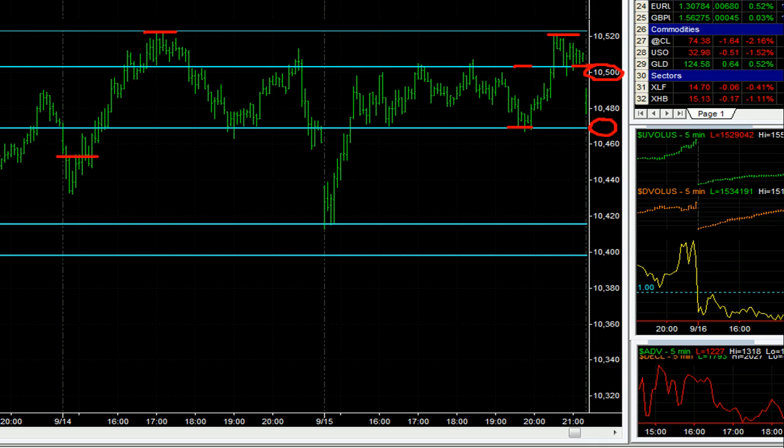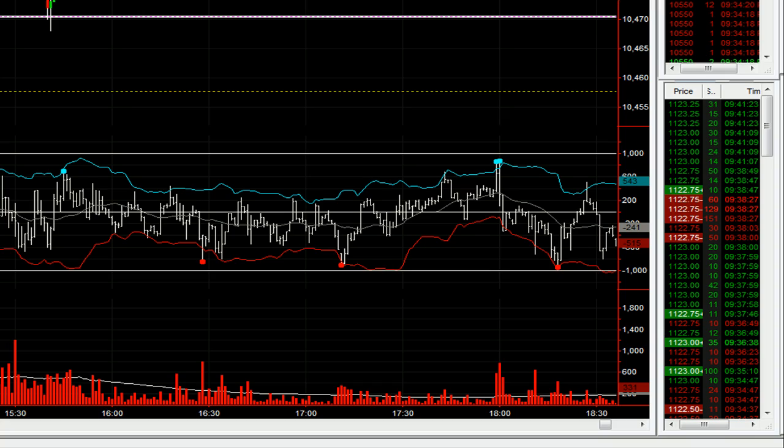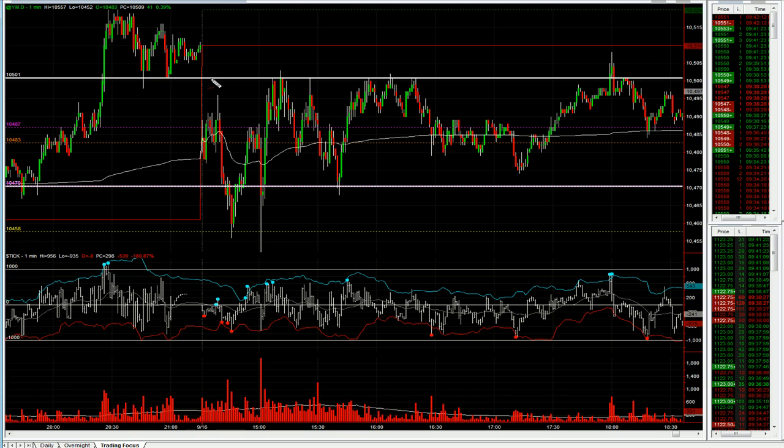So those were the levels we'd put on our chart, and we carried those over onto our 1 minute chart. The white lines here were the levels of interest that we're just showing on the 5 minute chart. Also, that 10470 level coincided with really good support on the overnight trade, so that made it even more important. And the overnight low was around the 10458 level, so that was marked on our chart too.